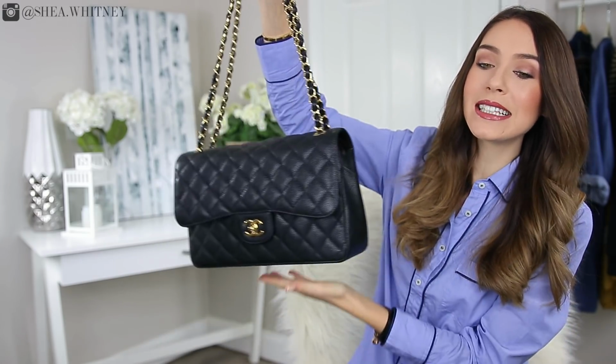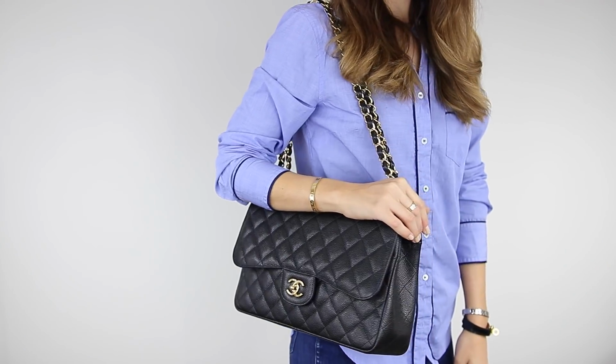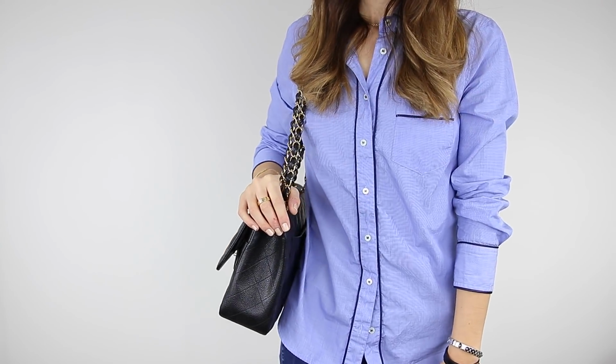And the next bag that is one of my all-time favorites, I actually also got pre-loved in the Chanel Addicted Facebook group. And what it is, the Chanel Jumbo in the caviar leather with the gold hardware. And oh my gosh, I love this bag. This to me just screams classic handbag. I couldn't be happier with this.